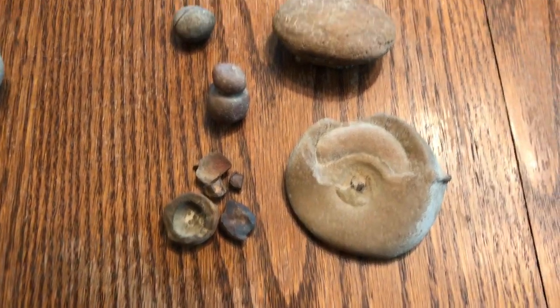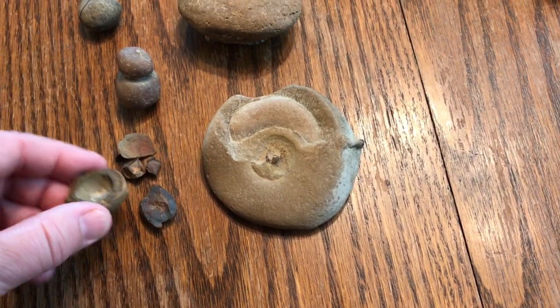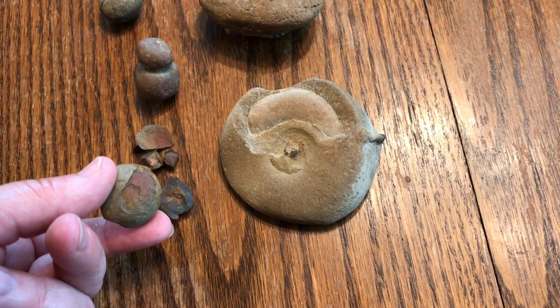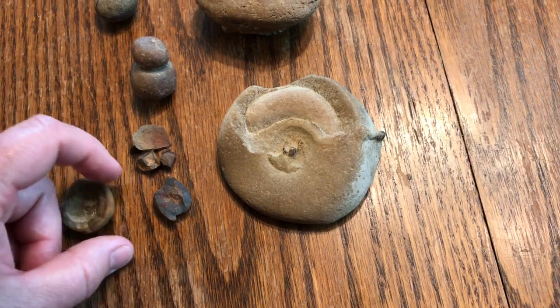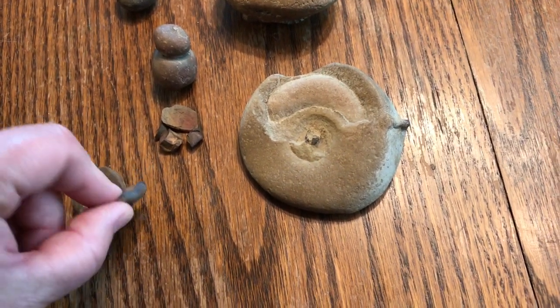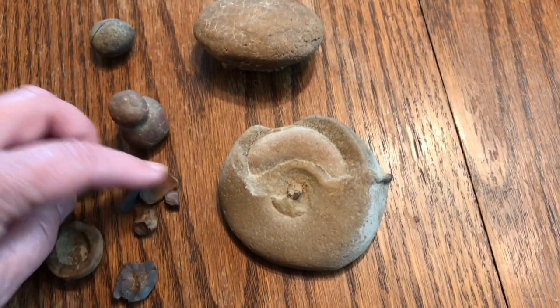Here is one that has fallen apart. I found this in the creek here in Monroe County. That's where that one came from too. You can see there's a lot of iron in these. I believe that's what makes them kind of pull together, that little bit of magnetism. The dark markings in there. These were all kind of found in the same area.